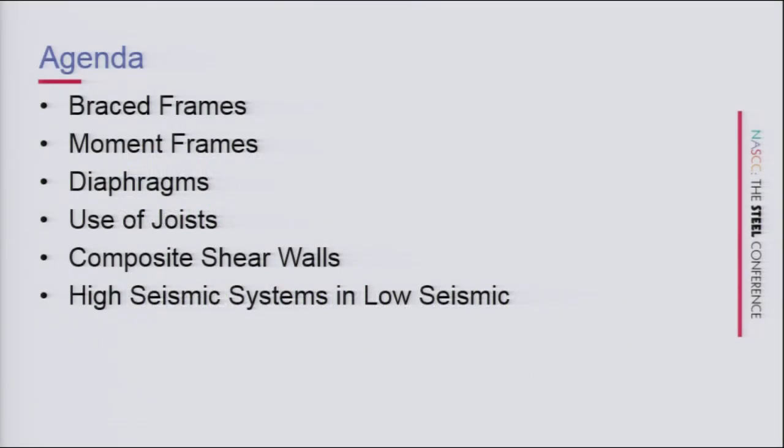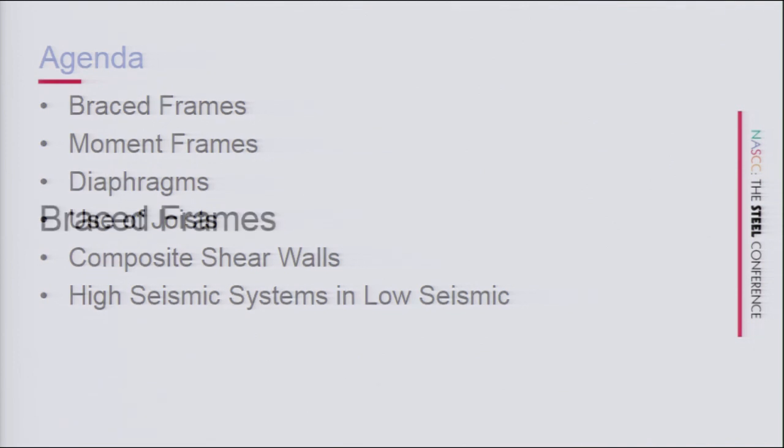So the agenda, just to give you a brief overview of what we're going to talk about: some braced frame information, moment frame information, diaphragms, the use of steel joists, a composite shear wall system, and some advantages that there may be to using high seismic systems in low seismic regions. So first, start with braced frames.